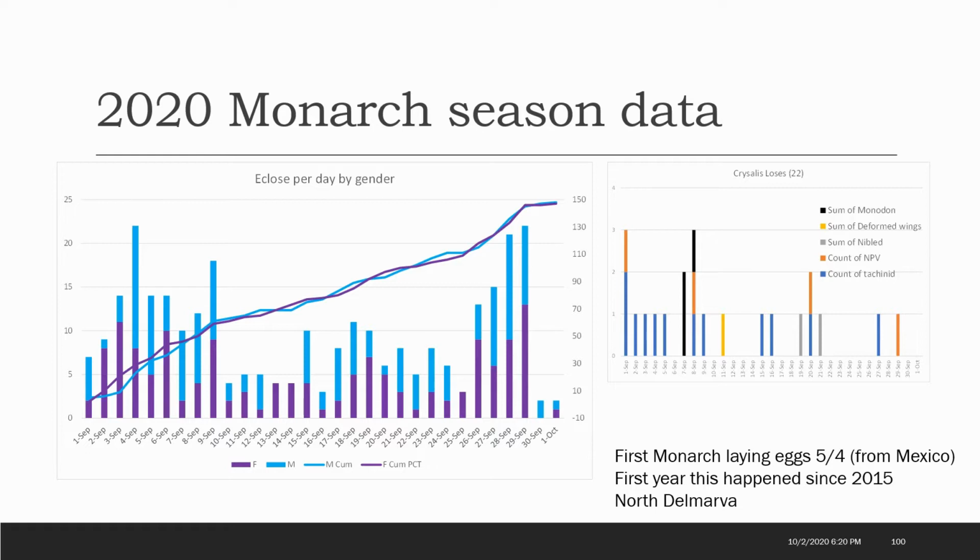And two, I wanted to see if you could discriminate between the normal generations and the super monarchs that travel back to Mexico. I began to collect some weight and other information to see if I could differentiate one generation from the other. You can see some of the data here, eclosed by day and by gender. There were about 150 butterflies for the month of September. 150 males and 150 females, so about 300.